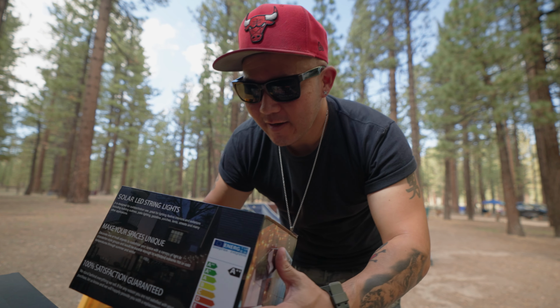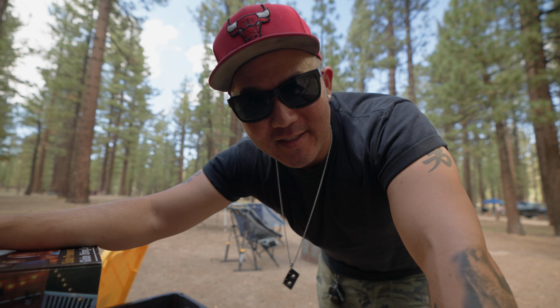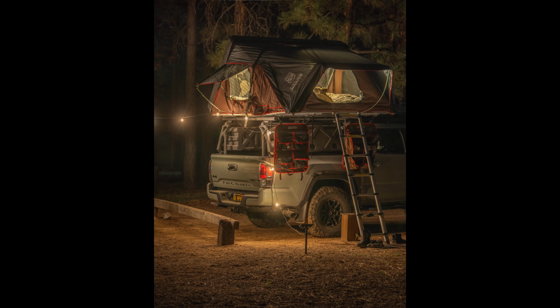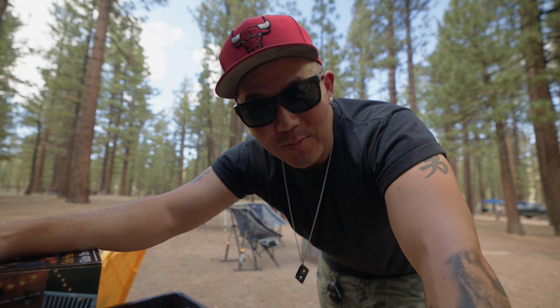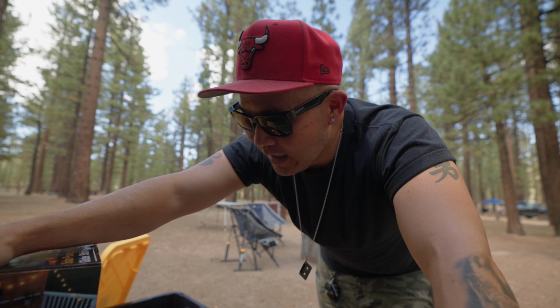So that's pretty nice. Another cool thing that I bring are these string lights. But they're not just any string lights. These are solar powered string lights. So all you have to do is set them up and then they charge with the sun. And then when the sun goes down, the lights come on automatically. And when the sun comes up, they turn off automatically because they have a light sensor built in. You can also charge these up using an external power bank, which not a lot of other solar powered string lights allow you to do. So that's why I really like these.